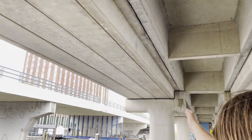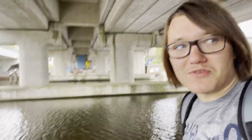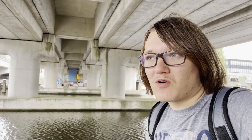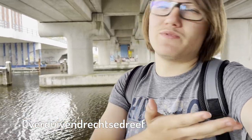I want to address the name. Over-Amstel has the same meaning in Dutch as in English, over the river Amstel. So you might think that this station right here above all of this, the metro station, that would mean that this water here is the river Amstel, but it isn't. This, ladies and gentlemen, is actually the Duivendrechtse Dreef. This means that if you want to take the name literally, this shouldn't be called Over-Amstel, but Over-Duivendrechtse Dreef. But that isn't that appealing. Why is it called Over-Amstel? The neighborhood is called Over-Amstel. Why is that? I have no idea.